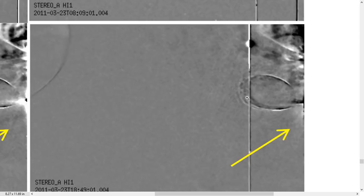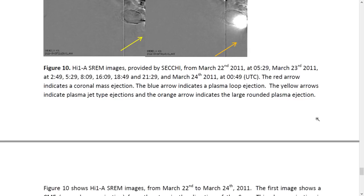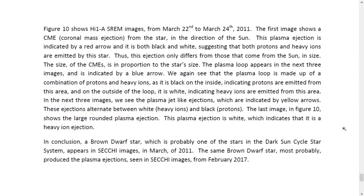Once again, you can see the actual star is hidden over here, but the same ejection is coming from what is said to be Venus. And it's not Venus. What's being indicated is the presence of a brown dwarf star. So, as it states at the bottom, in conclusion, a brown dwarf star, which is probably one of the stars in the dark sun cycle star system, appears in the Secchi images in March of 2011. The same brown dwarf star most probably produced the plasma ejections seen in the Secchi images from February 2017.